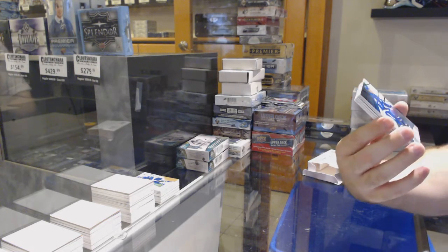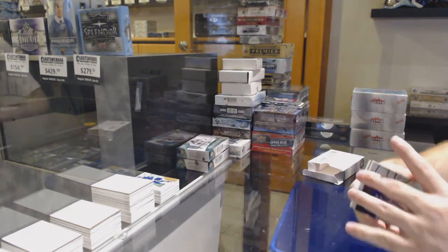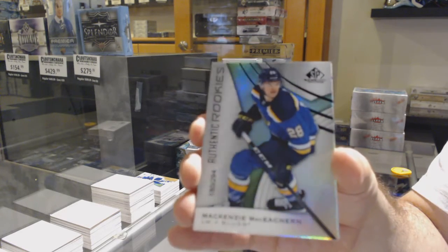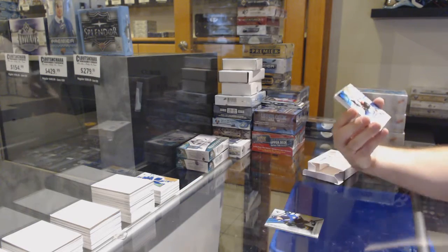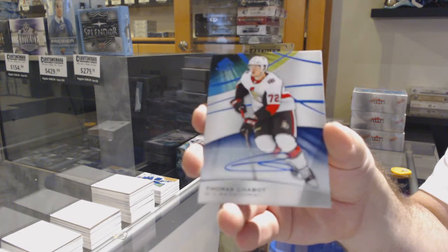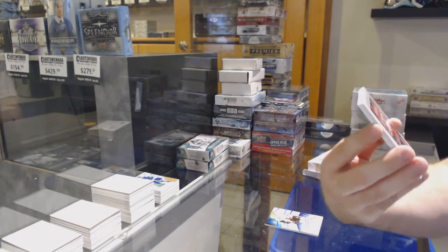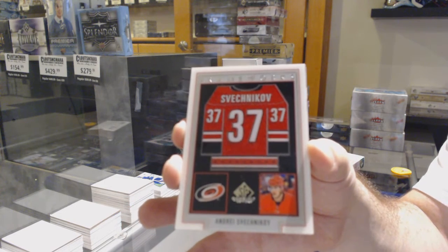For the Maple Leafs, 275, Austin Matthews. For the St. Louis Blues, 294, Mackenzie McEachran. For the Ottawa Senators, base auto, Thomas Chabot. Nice one. Frameworks. For the Carolina Hurricanes, Andrei Sveshnikov.